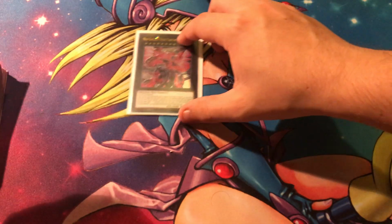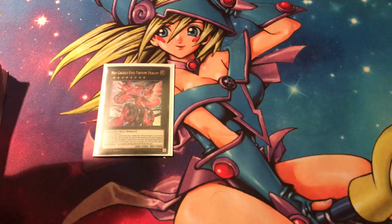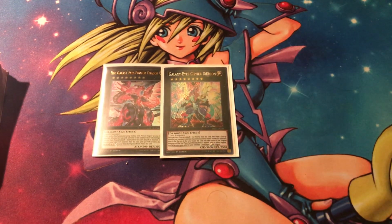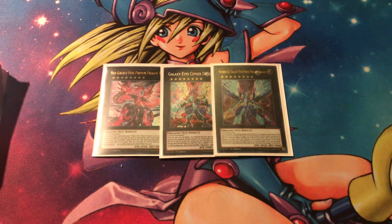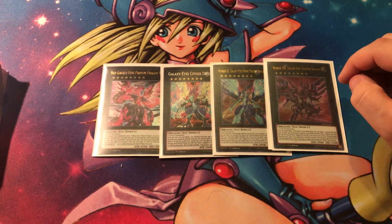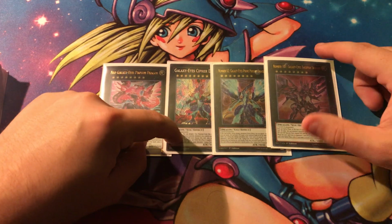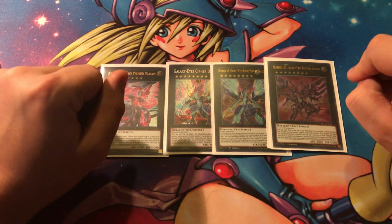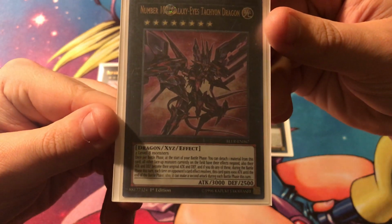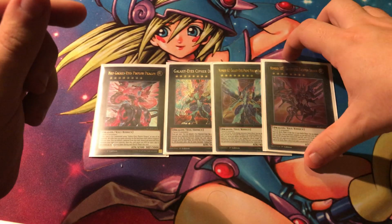XYZs, again, real talk, I don't really use them that often because I usually win before even getting them out. Neo Galaxy Eyes Photon Dragon, Galaxy Eyes Cipher Dragon, Galaxy Eyes Prime Photon Dragon, and Number 107. The ones I use the most would be either him or him. This one steals a card. This one, I'm just going to zoom in right here and you can read the effect if you want. Pause the video. All right. He does some negation. That's pretty good.